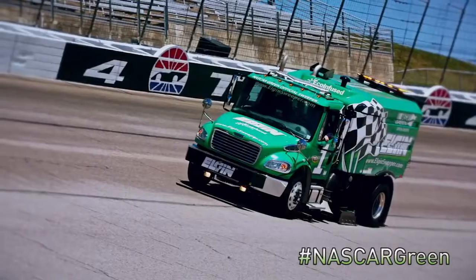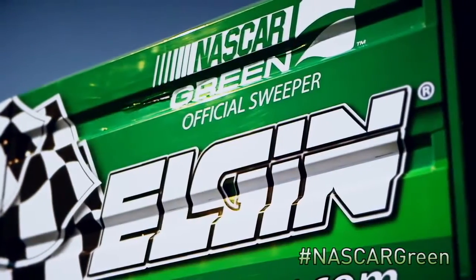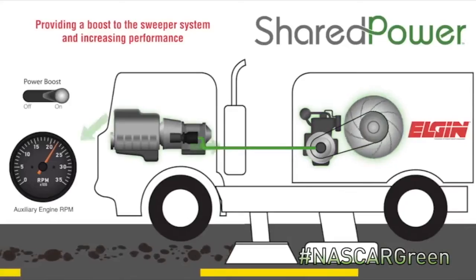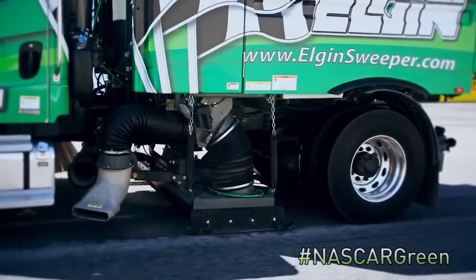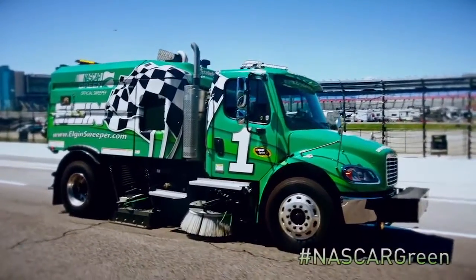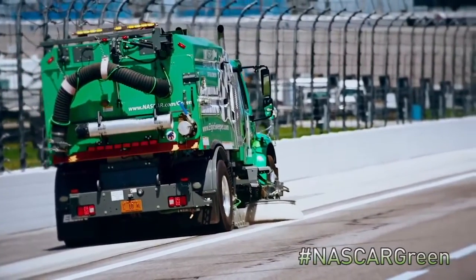that in its own way is optimized and very green in how it works. Elgin developed a patented technology called Shared Power, which is umbrellaed underneath our eco-infused technology initiative. This is the first one to use Power Share. There's a PTO on the transmission that will kick in and give a boost to the auxiliary engine. This patented technology actually taps into the unutilized horsepower potential from the chassis and takes that horsepower and boosts the rear auxiliary engine to provide more sweeping performance.